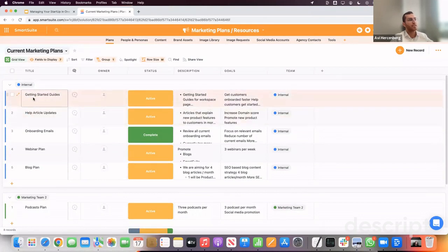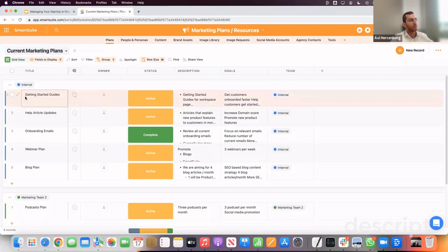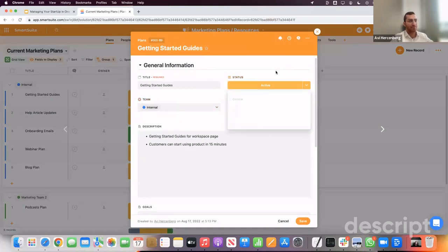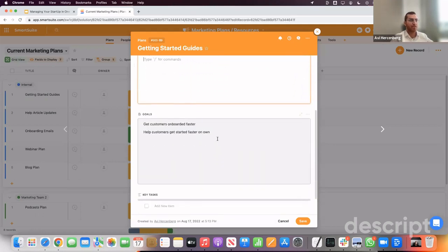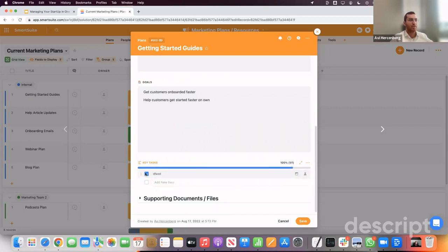And over here is basically the high level brainstorming of, let's say, help articles, right? So that's going to be a key piece. Maybe it's not exactly marketing, but that's a key piece for product marketing, right? Like, people have to know how to use your product. And so we have over here a list of all of our different plans. And then internally, we're tracking which team is assigned to it, what's the status of this plan, and a description, which is totally a full document where you can take notes and really keep track of things, set up goals. You have checklists where you can have key tasks and assign them to particular people.